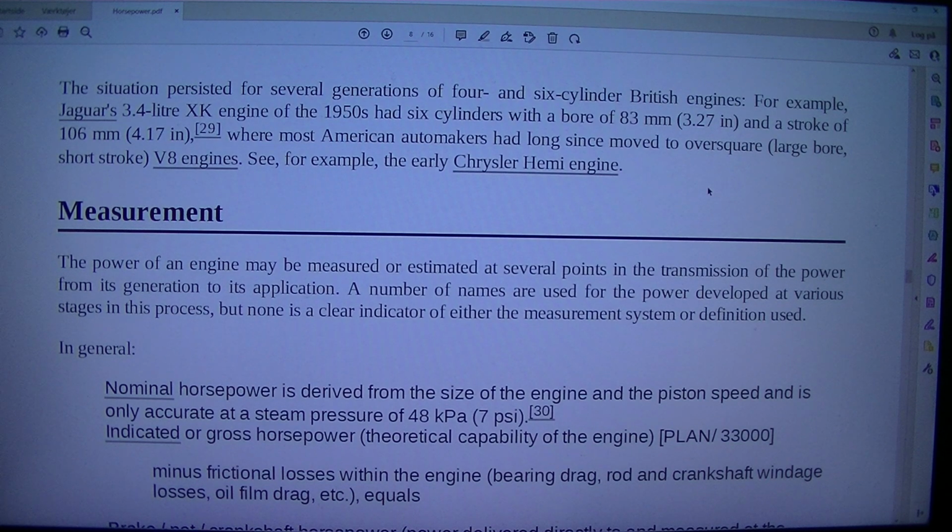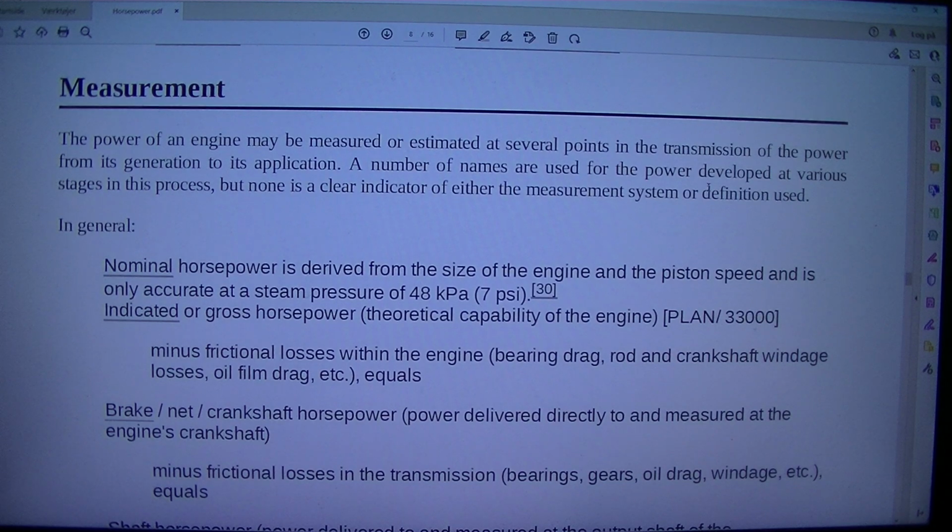Measurement. The power of an engine may be measured or estimated at several points in the transmission of the power from its generation to its application. A number of names are used for the power developed at various stages in this process, but none is a clear indicator of either the measurement system or definition used.